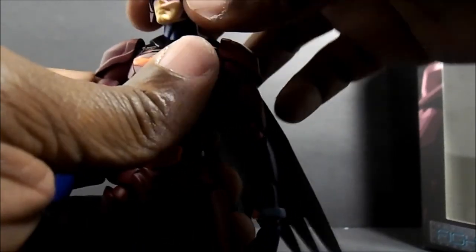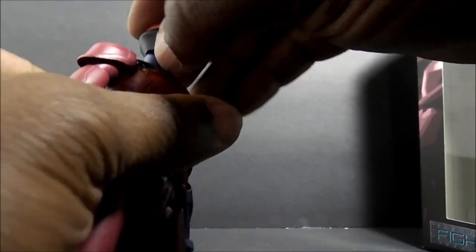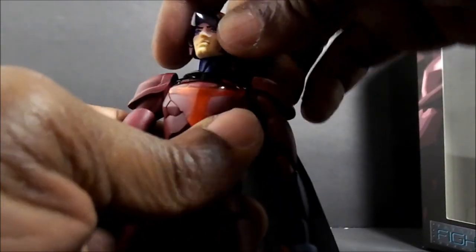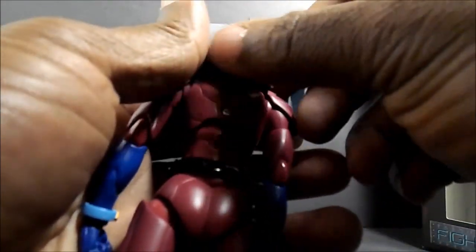The helmet does not come off, so I was looking at that. Or if it does, if anybody knows, you can tell me. But I'm not trying to force it right now. I don't think it comes off. There were no instructions in it. The only instructions were with the back, as I was telling you, because he has a little gimmick feature.